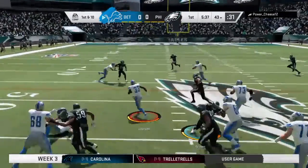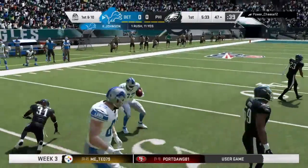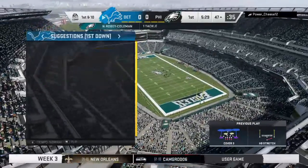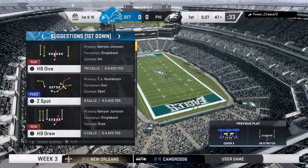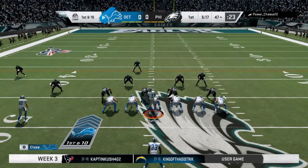A look at Kerryon Johnson, second-year man out of Auburn. And he'll be taken down, but not before he works it past the 50. 11 yards there and a Lion 1st down. And that's a run that'll energize an offensive line. They'll take that one all day long.